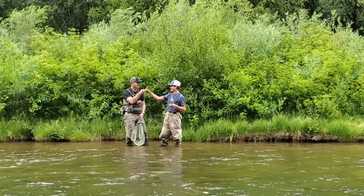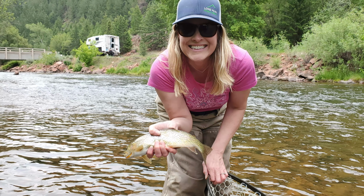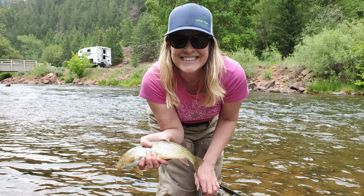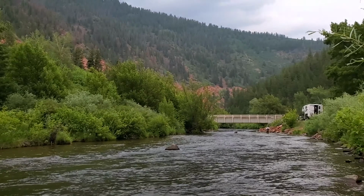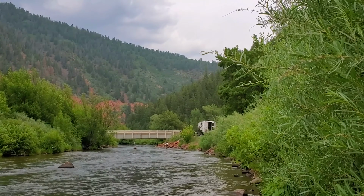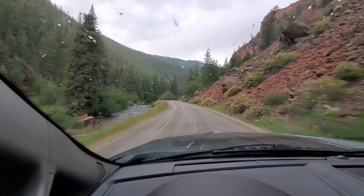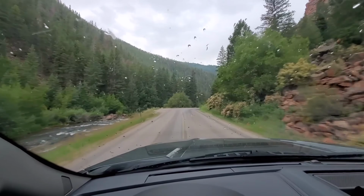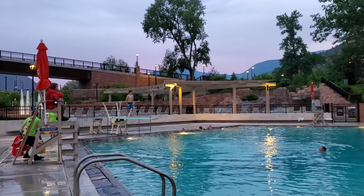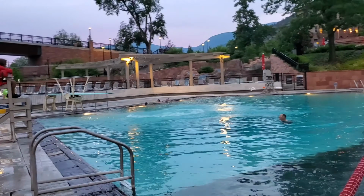It was awesome being back on the Frying Pan, just one of my favorite Colorado rivers, and even my wife got involved. She fished a bit, caught this really nice rainbow, and that was great, and just so beautiful with the red sandstone, and just an amazing place. So we packed up, headed back down into Glenwood Springs, and we hit the Glenwood Springs hot pool that night. Just an amazing place.